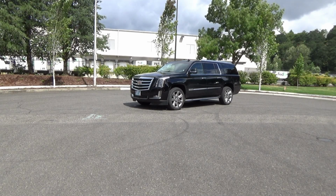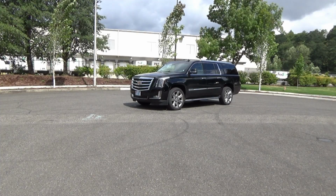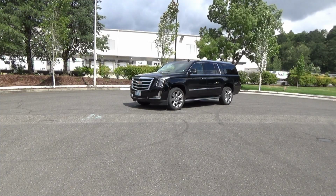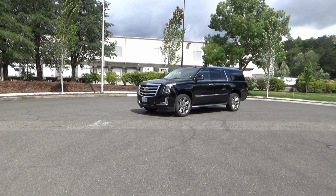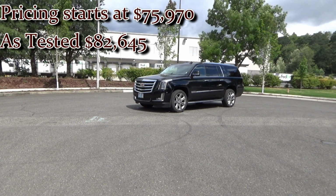Before I talk about any of the features, first I have to say, this vehicle is very, very stylish. It is not drastically different from the previous generation Escalade. They just took their modern Cadillac look and applied it to this and made it look really beautiful and elegant. So with this being an $80,000 vehicle, this car has a lot of standard equipment on this trim.